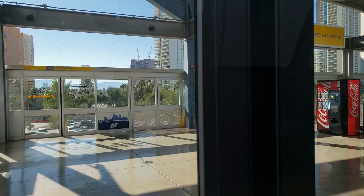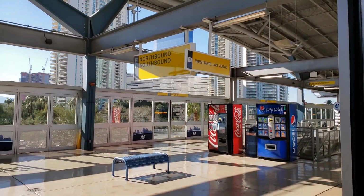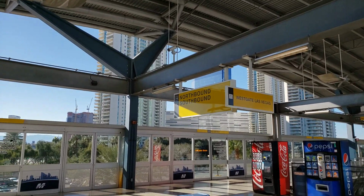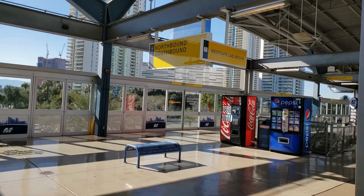So this is where I'm going to be staying tonight at the Westgate. This monorail continues northbound. So it's cool that there is a monorail right there at SLS station. It's really easy to get on at SLS, where I was staying. They just have a walkway, really convenient.